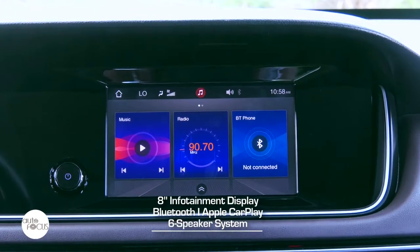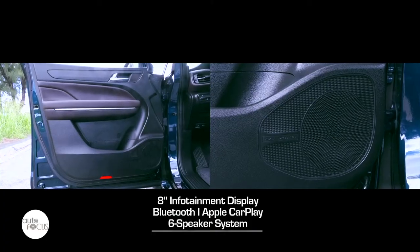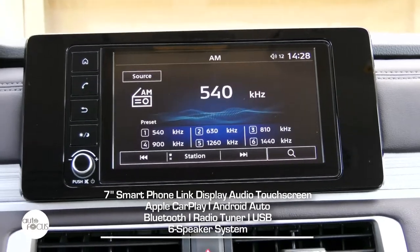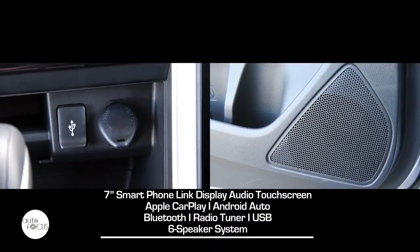The GN6 infotainment system features 8-inch touchscreen, Bluetooth connectivity, Apple CarPlay, and a 6-speaker system. The new Expander GLS infotainment system features a 7-inch smartphone-like display audio touchscreen with Apple CarPlay and Android Auto, Bluetooth, radio tuner, and USB and 6 speakers.